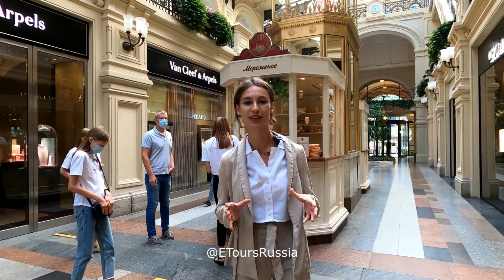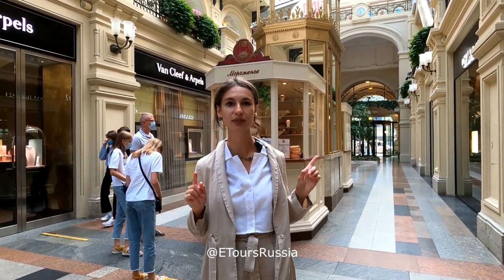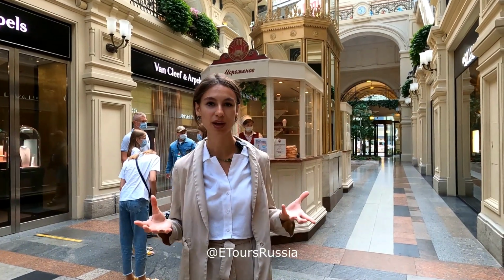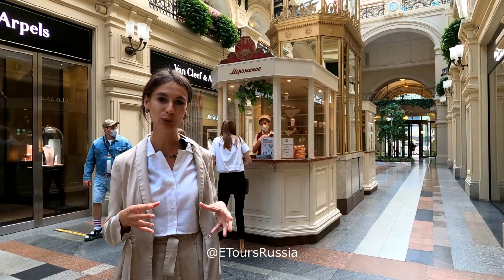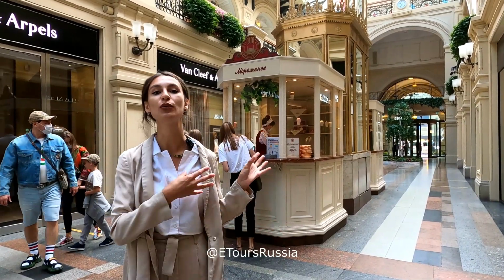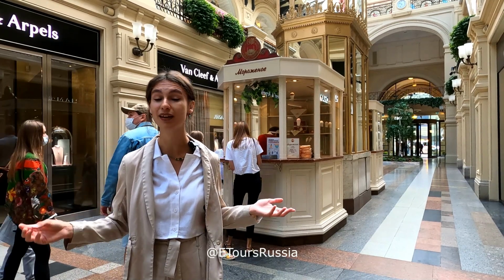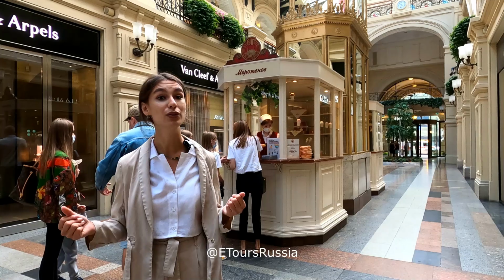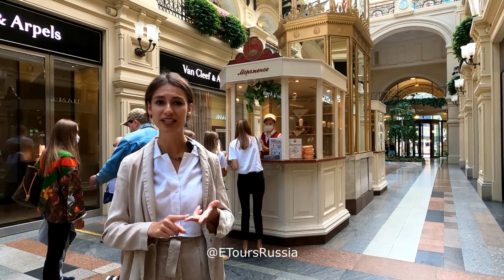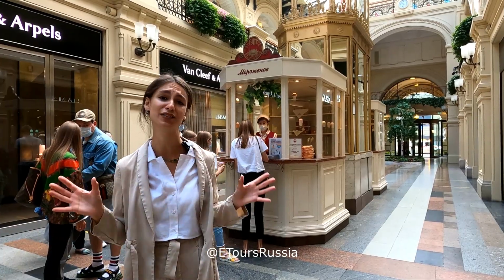So I remind you that it has three different lines, and at the ends of the lines you will find little shops with ice cream. We say that it tastes like childhood because it's produced according to a special recipe from Soviet times. The price is reasonable, only 100 rubles, and the variety of flavors will amaze you. You can get chocolate, vanilla, pistachio, berries, and all kinds of other flavors.